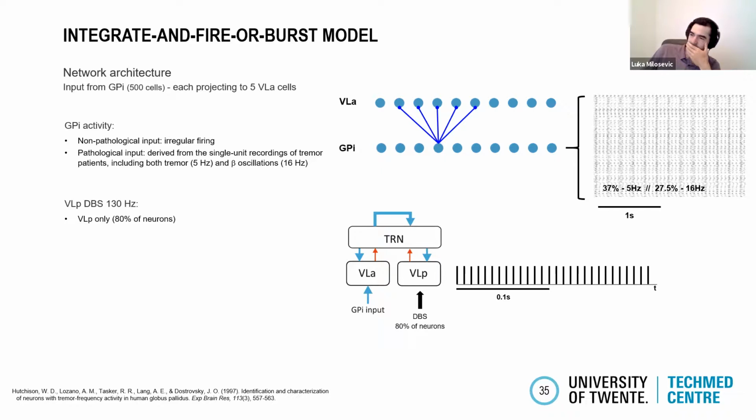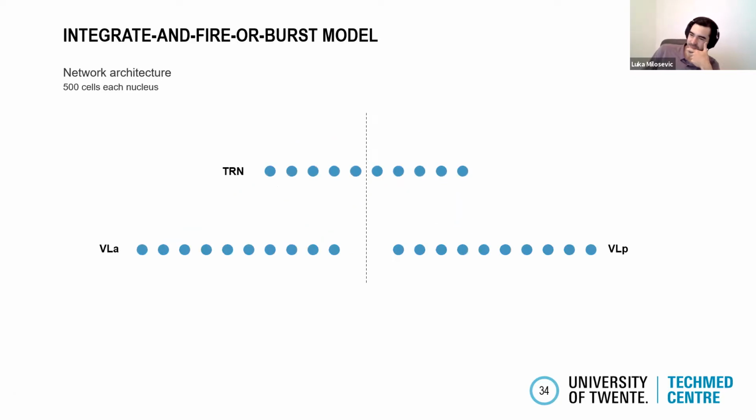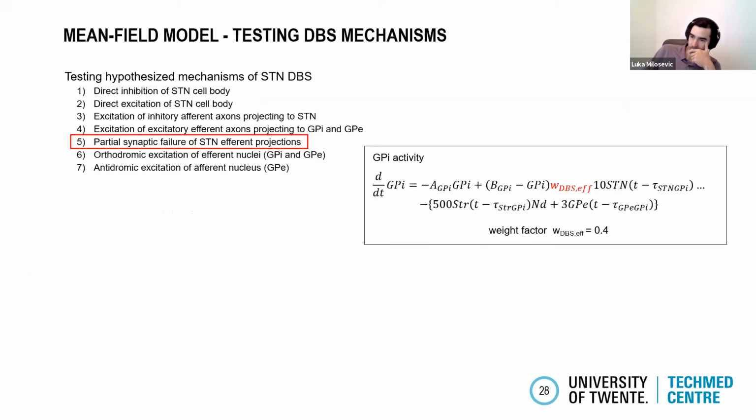Okay, so maybe we go back to my questions. There we are. I'm kind of curious, there's this whole controversy of what is the mechanism. Is it somatic neuronal inhibition? Is it efferent excitation? Is it antidromic hyperdirect pathway excitation? Were you able to look at the involvement of the hyperdirect pathway in here and whether it's necessary for beneficial effects?